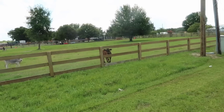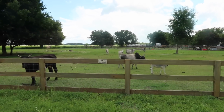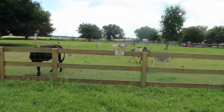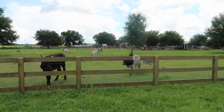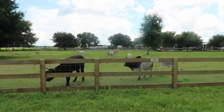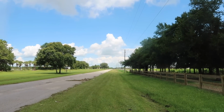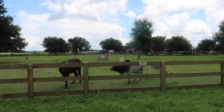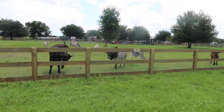Oh boy. Hey, little calf. What's going on? Oh, a couple bulls over here too. Murr. It says smile, you're on camera. All right, I got about a half a mile up there. Oh, he didn't like me. Okay, I'm going now. See ya.